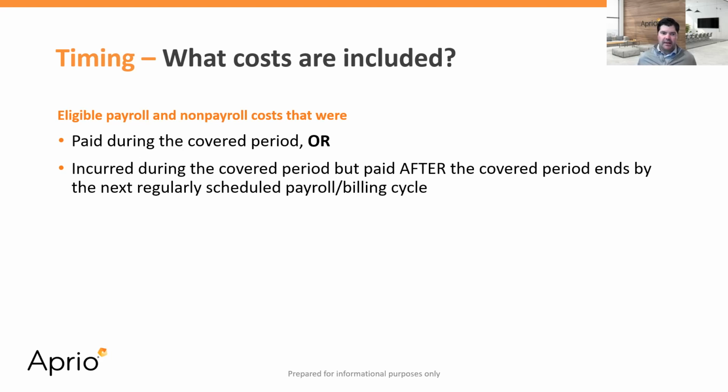The second piece is if they were incurred during the cover period, but paid after the cover period by the next regularly scheduled billing cycle, payroll or billing cycle. So if you have an expense that you know you spent during the period, but you paid it on its next regularly scheduled cycle after your cover period ends, those costs are also eligible to be included in your PPP loan forgiveness application.